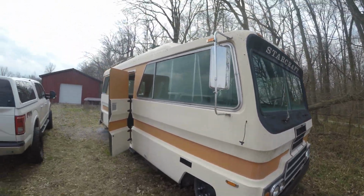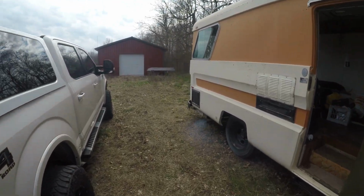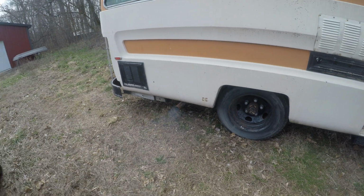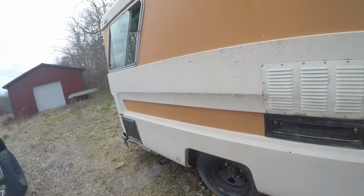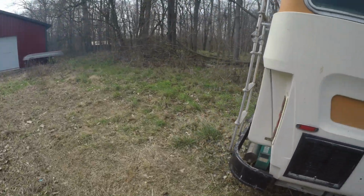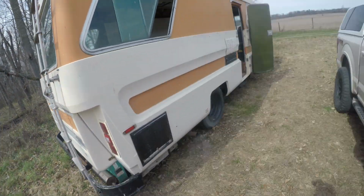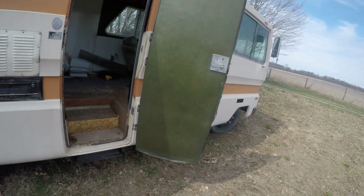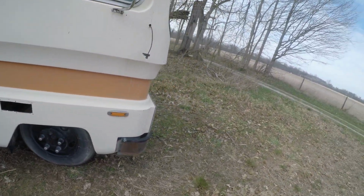It is a 1973 Starcraft Starcruiser. Don't worry about the smoke. It smokes a little bit, and then once it warms up, all that smoke is gone. But anyway, since it has an out-of-state title, I gotta go take it to the B&V myself so they can check the VIN number to make sure it's actually what I'm saying it is.